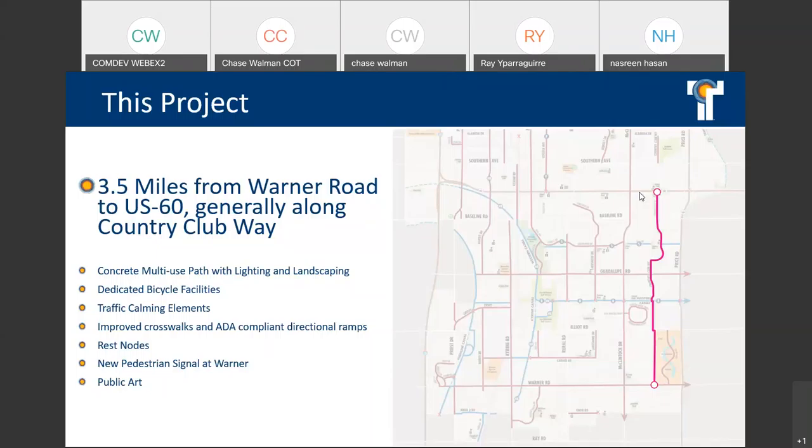So it includes a 1 mile concrete multi-use path from Warner to Elliott Road. Everything north of Elliott Road is going to be on street improvements. Those could be in the form of bike lanes or shared lane markers. In addition, we'll be looking at traffic calming, the opportunity to provide rest nodes, a new signal at Warner Road, as well as improving some of the ADA deficiencies that exist along the route. So the opportunity to upgrade some of those ADA directional ramps as well.